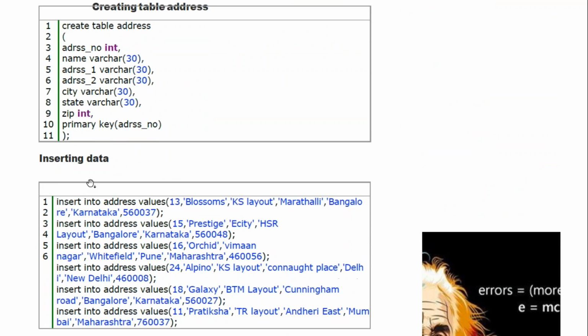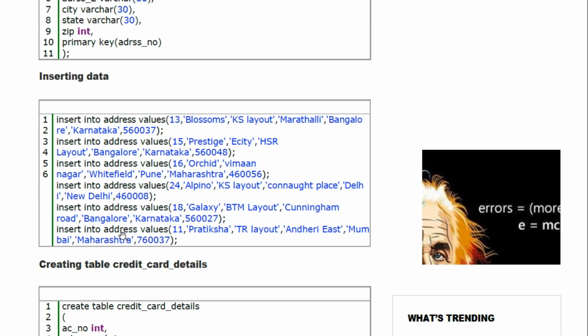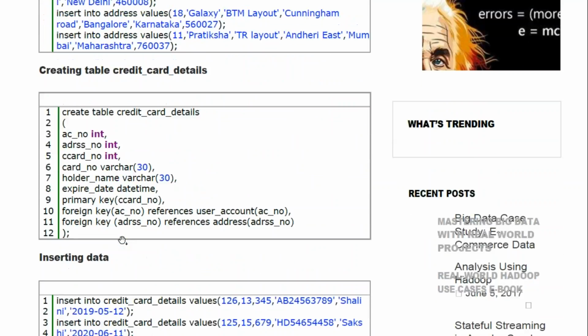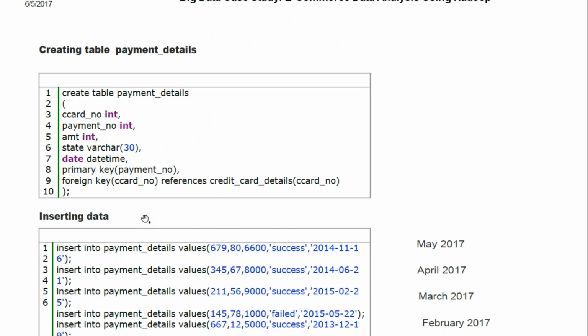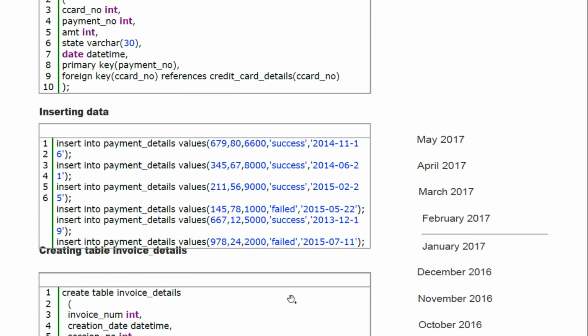Once that is done, you are inserting the data into the address table: name, address, the people's delivery address, right? So that address they are specifying. Once you have done that, you are applying the credit card information. Some people will store the credit card in the database, but they will not store the CVV number. Because of the quick ordering process, they'll create a table called credit card details, with the account number, credit card number, all these things they will specify. Insert the dummy data for some credit card details, success transactions, failure transactions. That will be useful for processing data.